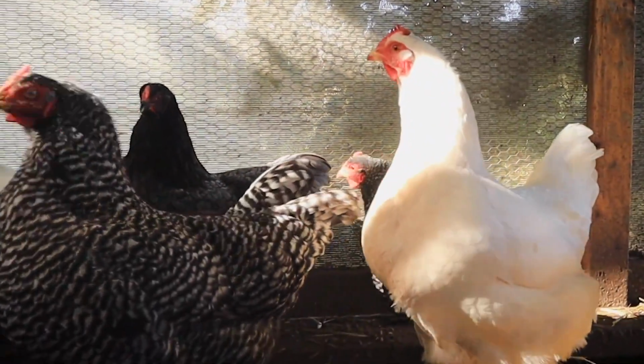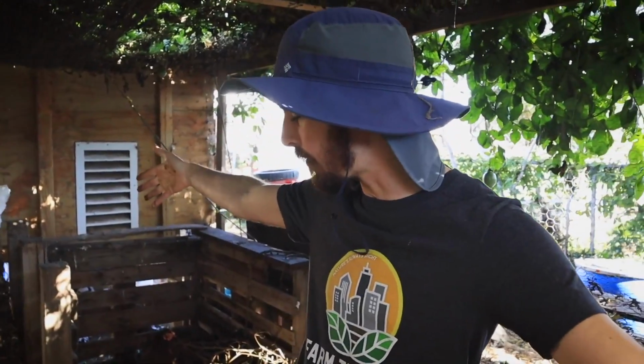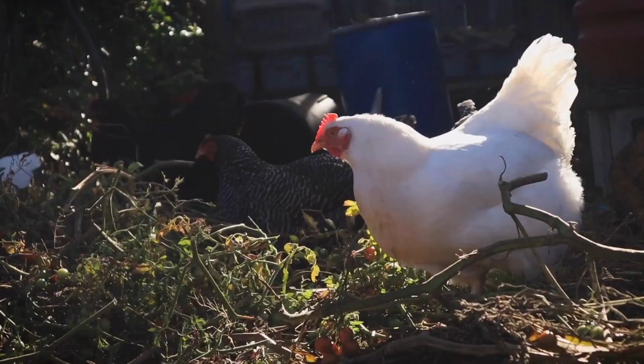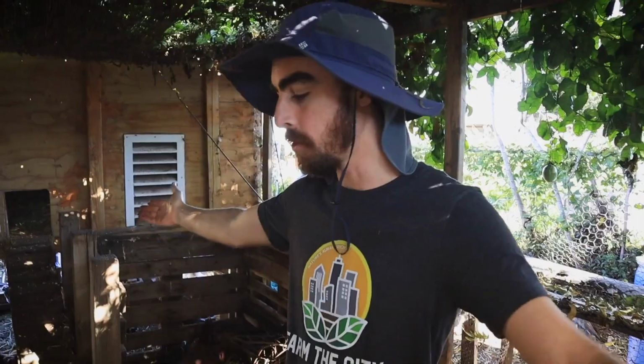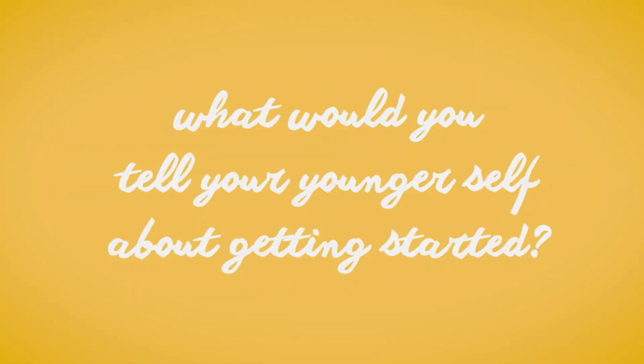But from a business standpoint, it's cheaper to buy in the compost than to use my labor. If you want to do this as a business, then I recommend buying it. But it's still great to have a system like this to process all of your leftover waste. They're making compost for me for free with no work.